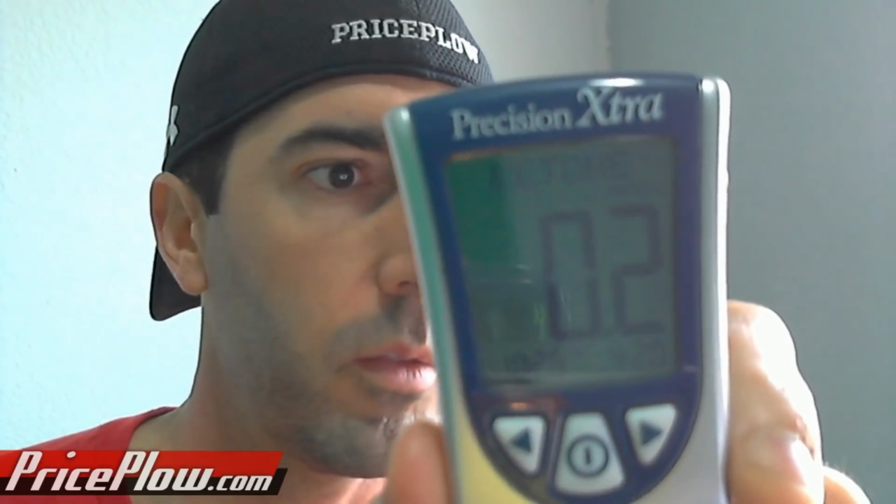Let's start with the ketones. I was at 0.3 yesterday, a little bit more fasted at that point. Right now, guessing I'll be around the same 0.3, 0.4. And so the difference with the peanut butter bars is that you have one more net carb, 6 grams instead of 5 grams, but less sugar because there's less chocolate. So 0.2 is my ketone level. Yuck. Okay, so I'm definitely not in ketosis.